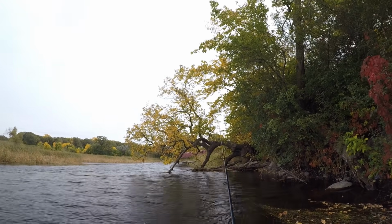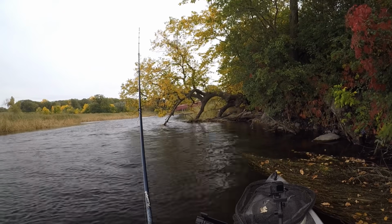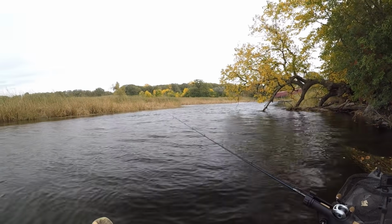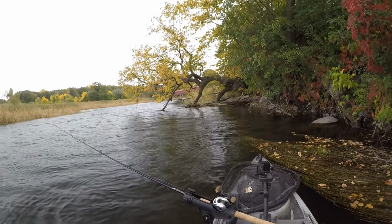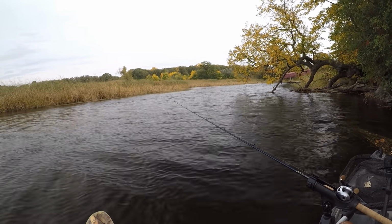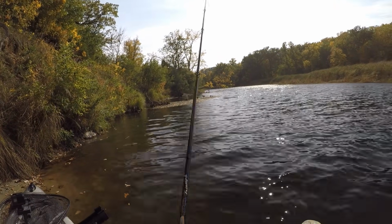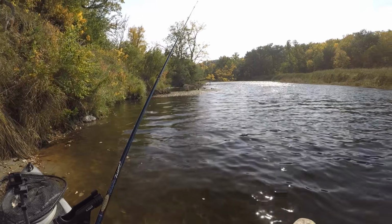Spot number 2. We'll let my shrimp soak in front of that downed tree and see if a big channel cat comes out and takes it. Spot number 3. We'll see if this is where the catfish are hanging out.